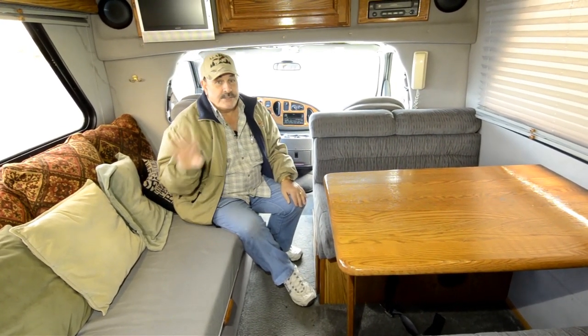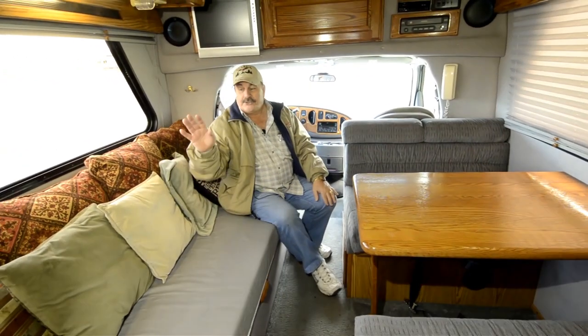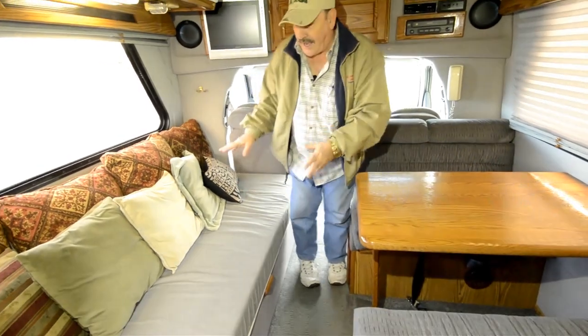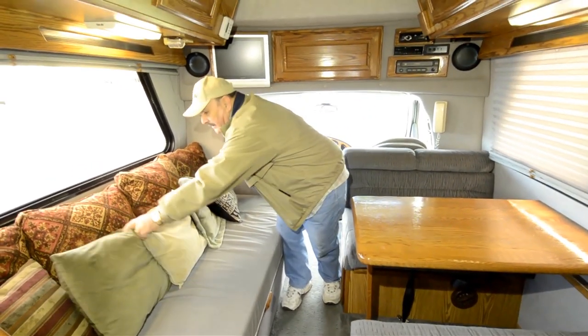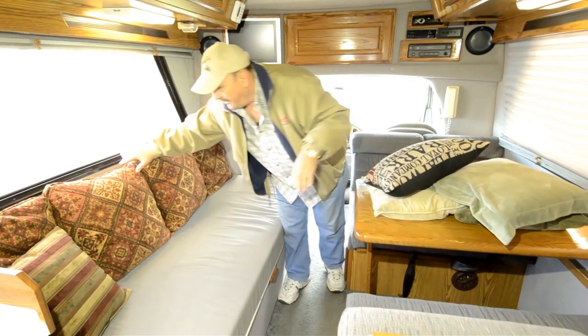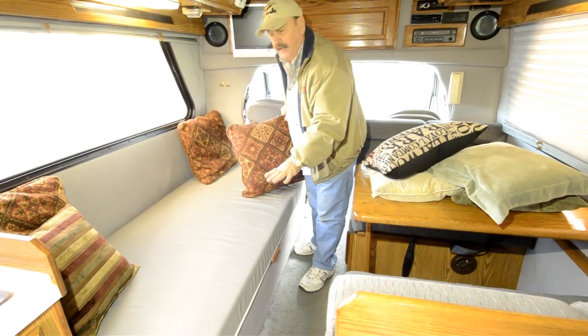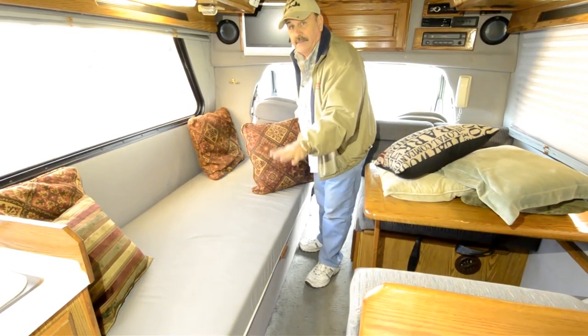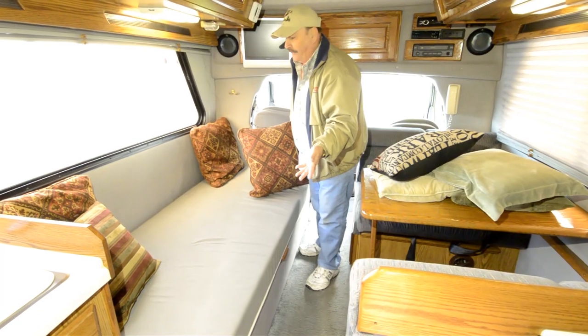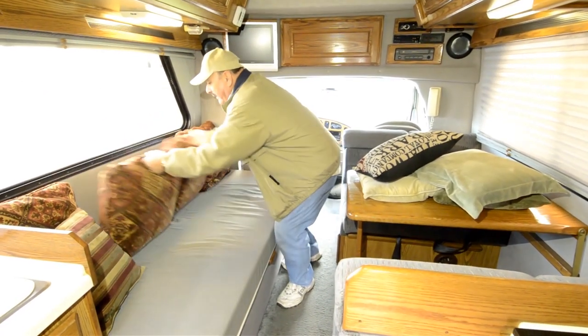But there was a change made to this one. The lady that bought this motorhome, that owns it, that we have on consignment, took this couch out and put all these little pillows in here. By having all these pillows, she had a custom bed made. It's like a single bed, and she's a single woman, so she had this made.